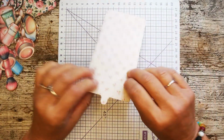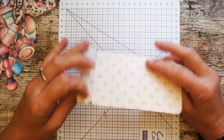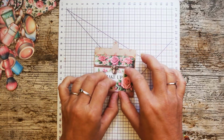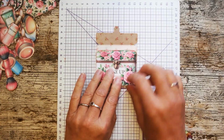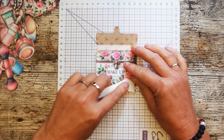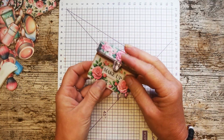Well, that's those. And then we can fold the lid down, and we can fold the gusset at the bottom like that, making sure everything's lining up nicely. There we go. That's our actual folio done.